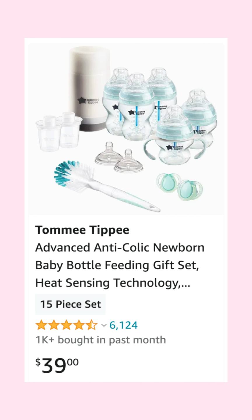Now, this one is the only one that I showed you that we did not get any type of free sample for, but I did get this on my registry. I got a whole set. I got 4 little ones, 4 big ones, and a bunch of different flow level sizes. I was pretty excited about this because they are anti-colic, and I knew nothing about bottles and having a baby yet. They had a lot of accessories with them, and they seemed really great.